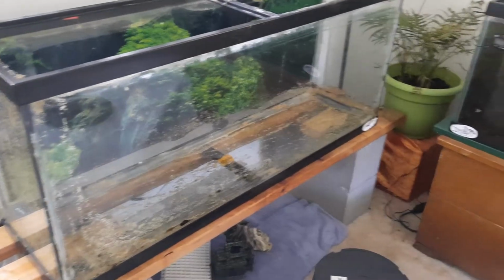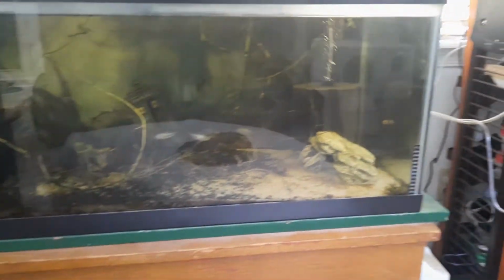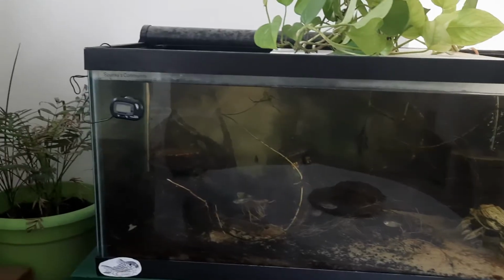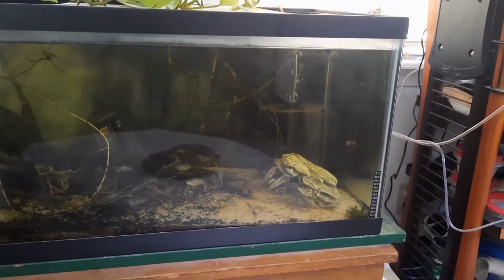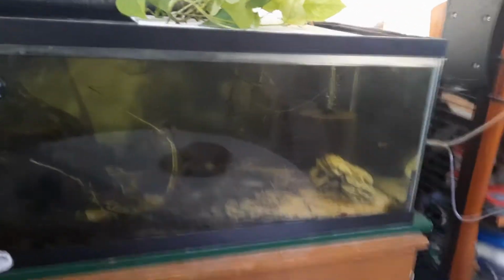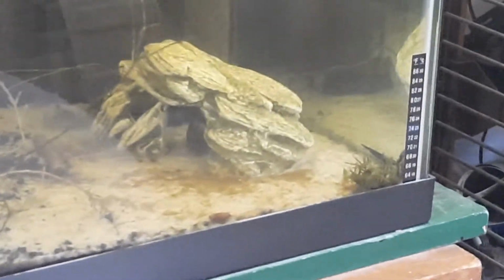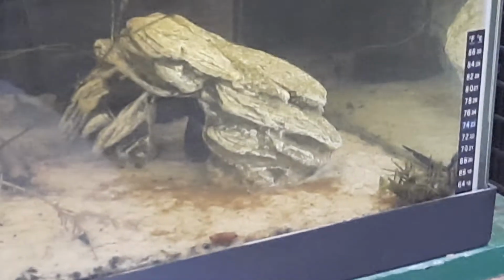Yep, but this tank now has Mikey in it. He was in there moving around, and it's got the bee in it. He was inside the stump over there. So yeah, they're not too happy, but you know, who would be, having to go to a new place? So yeah, he's definitely moving about.